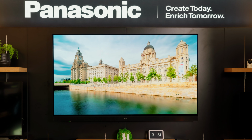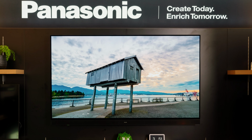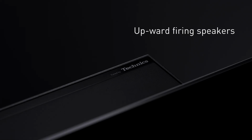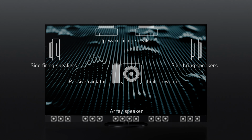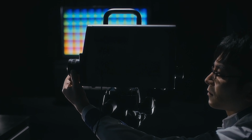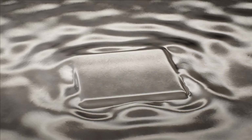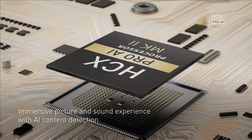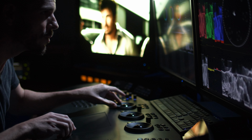Where Panasonic OLEDs stand apart from other OLED brands is our commitment to picture quality excellence across the range and immersive sound staging, with our top-of-the-range models benefiting from speakers and tuning from Technics Hi-Fi. Leveraging strong partnerships with Hollywood from our Panasonic laboratory in LA, Panasonic works hand-in-hand with Hollywood experts to fine-tune our OLED panels and our HCX processor to reproduce the color accuracy and imagery production demands of the cinematic world.